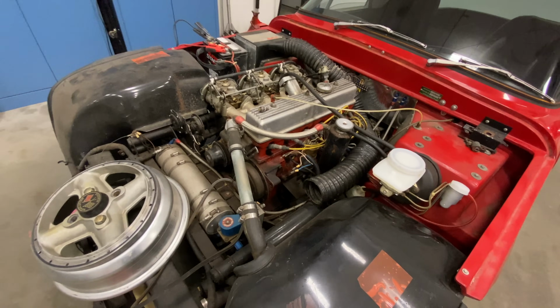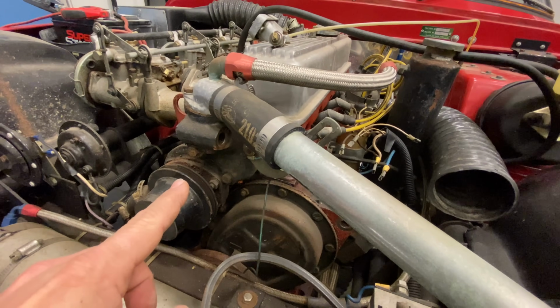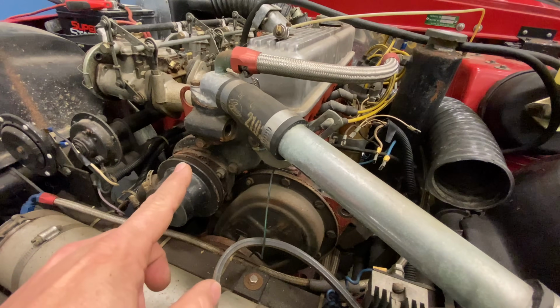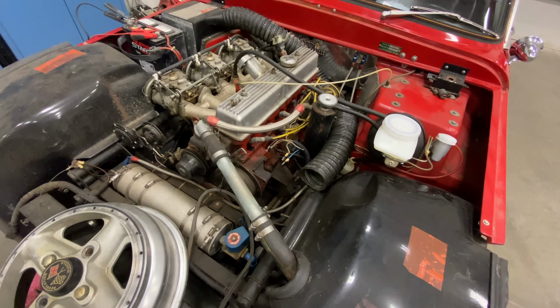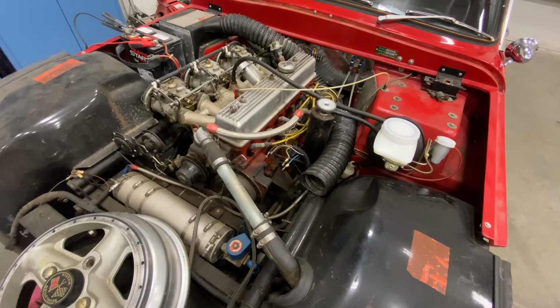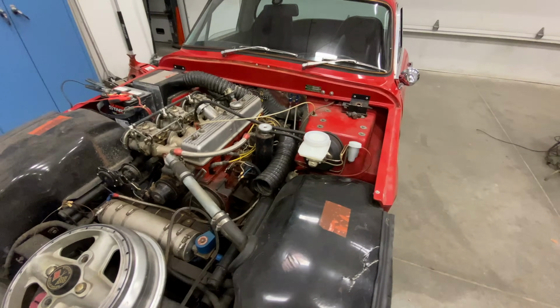I also robbed the water temp sensor off of this car to get that other car drivable. I did that after I had shot that video. And so that's where the state of this car is.